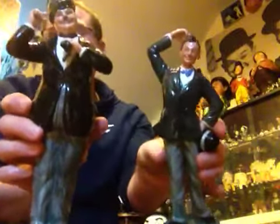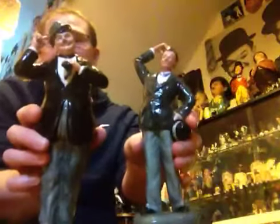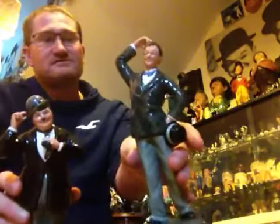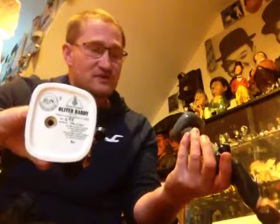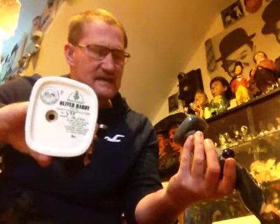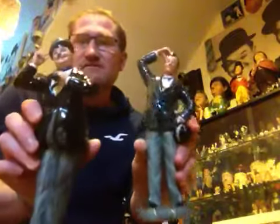But these figures of Laurel and Hardy are absolutely amazing. I absolutely love these. And you've got typical Stan sort of scratching his hair in that one, and then you've got Ollie, he looks like he's about to tip his hat and twiddling his tie, and again they're all numbered at the bottom. So at the bottom of these they're both the same. So this is number 495 of 9,500, and this is 1990 at the bottom of these. So really nice pair of Laurel and Hardy Royal Doulton figures.